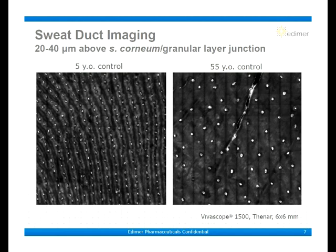The 5-year-old on the left seems to have quite a density of these sweat ducts, which are the little white dots, and the 55-year-old on the right seems to have many fewer. These are actually the same magnification. So it just shows that even though these individuals have the same number per body, they have less per square surface area.